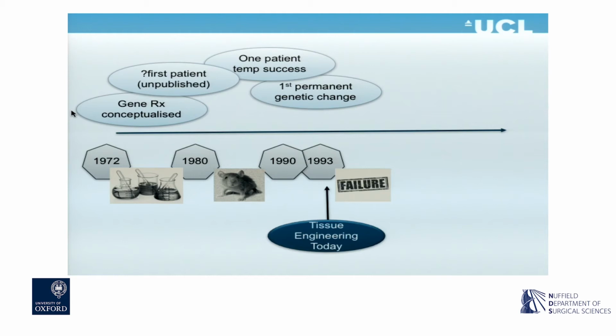And unfortunately, during this period, because the clinical trials didn't immediately follow on, for very good reasons, and the ones I've been pointing out, it was branded a failure. And people said, gene therapy's not going anywhere. You know, what's the point? And funding bodies stopped funding it.